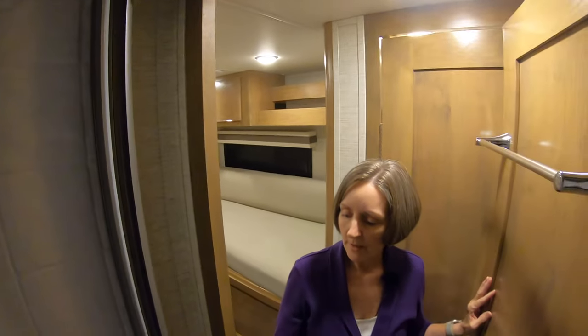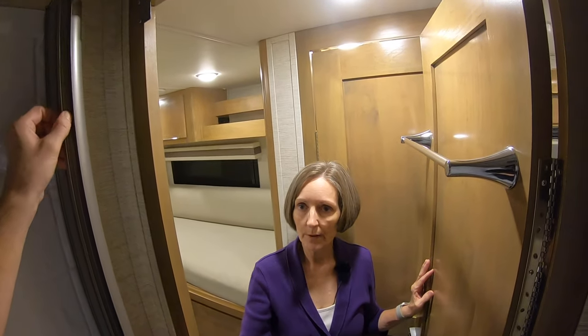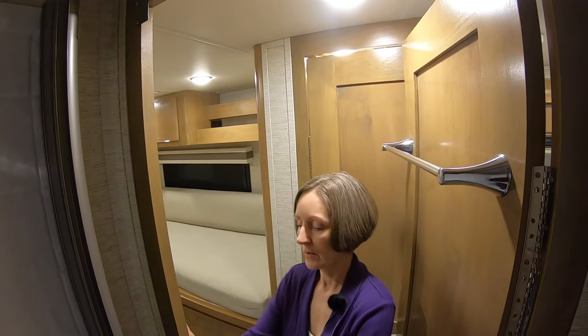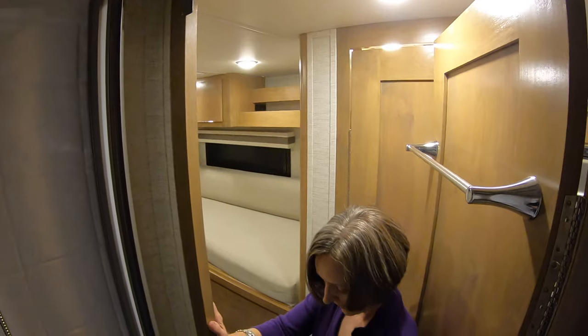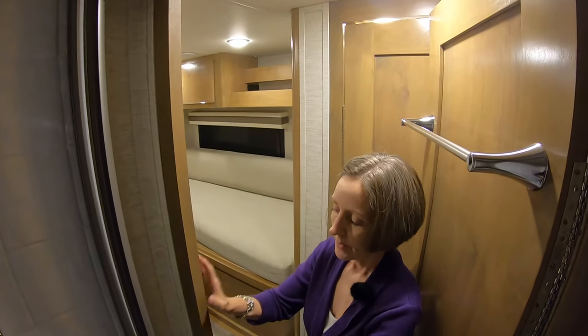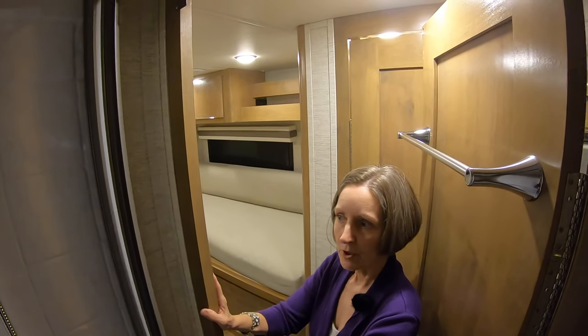Have you used this shower? Yes, we have used the shower. The only thing that I would suggest for everyone is that you wipe down the inside before you let it roll back up, because this is basically just like a shade. If you don't, the water just drips right down and it can come out the bottom. So I would wipe it down, not only for that, but also to prevent mold.